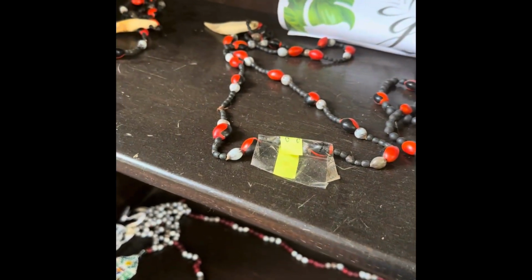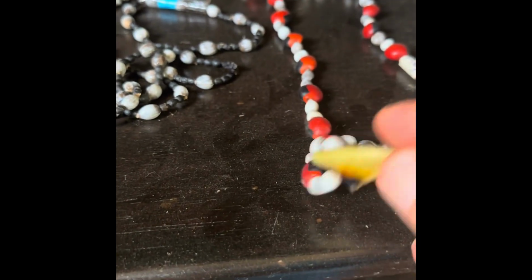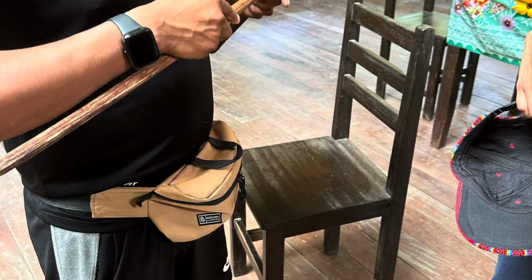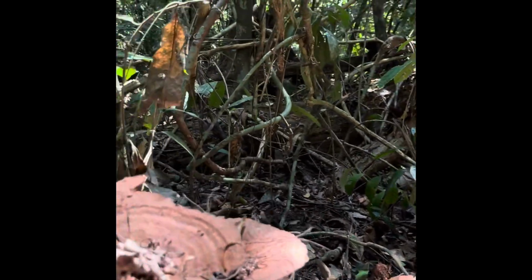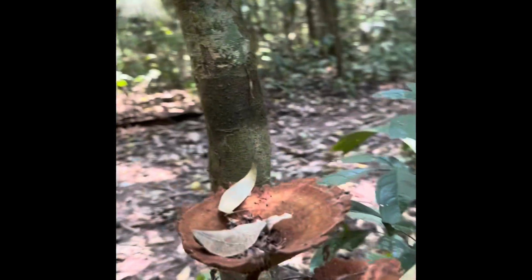Okay, I'm gonna have to get one of these with the tooth. That's a real jaguar too. Nice mushrooms.